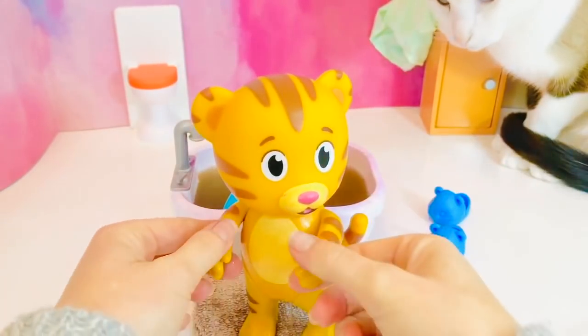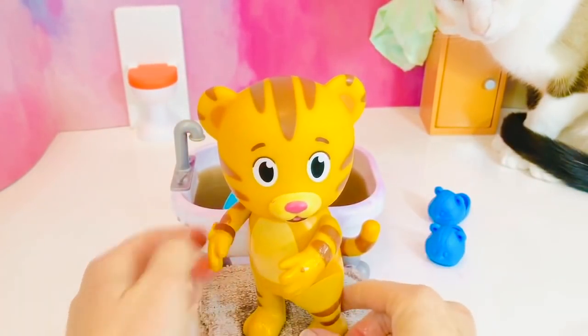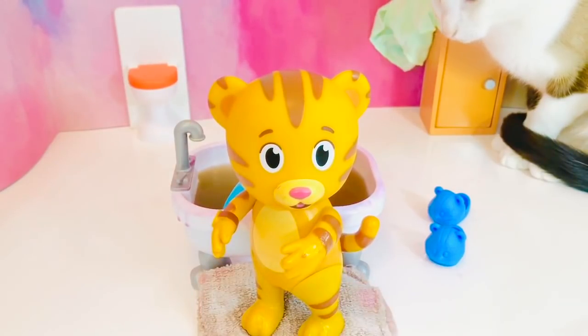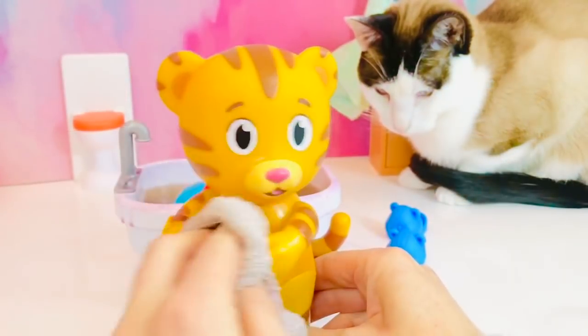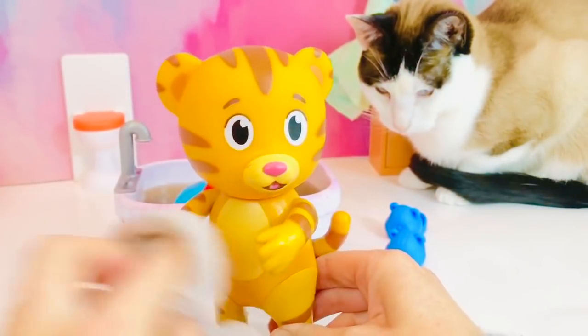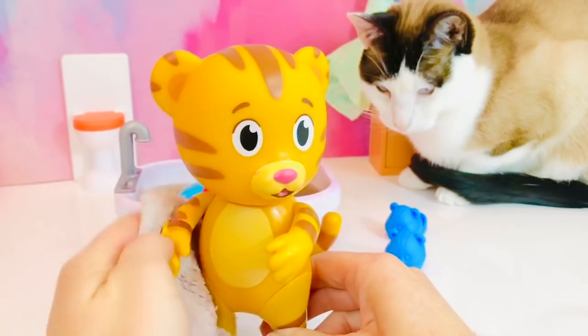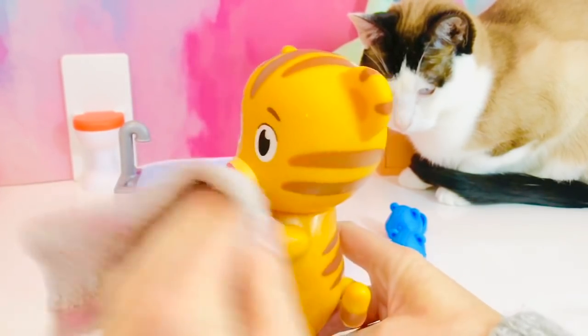Daniel Tiger has some pink bubbles on his body. We need to wipe it off with a towel. And now he is all clean and ready to put on his PJs and brush his teeth and go to bed.